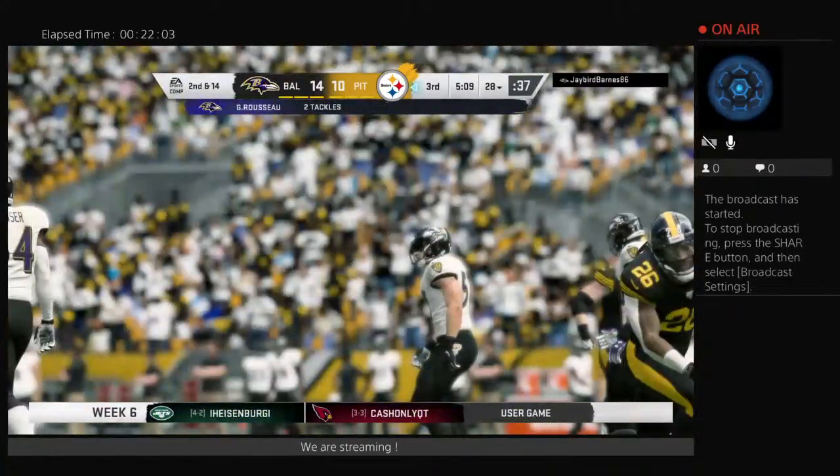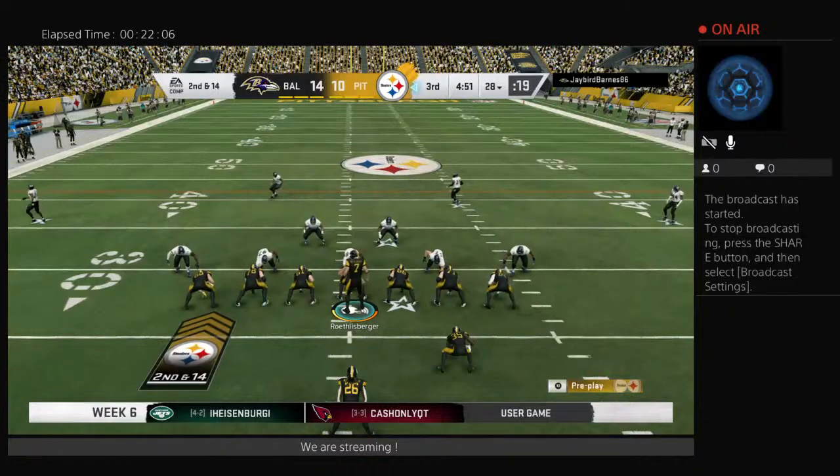Yikes, a 4-yard loss really sets them back now for second down.